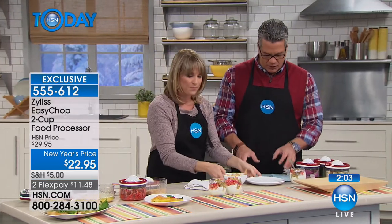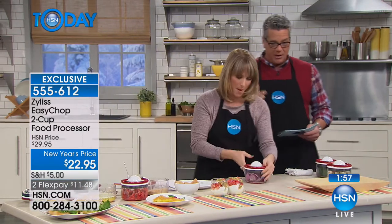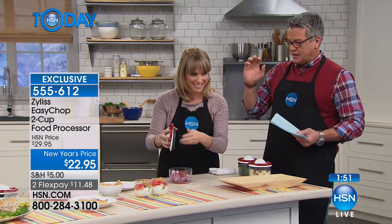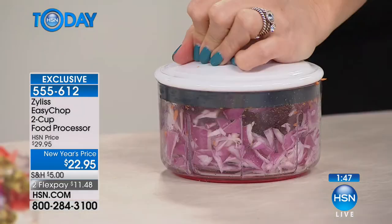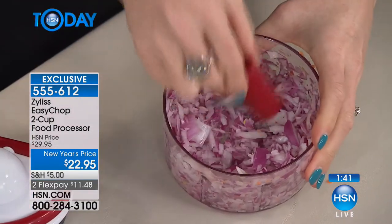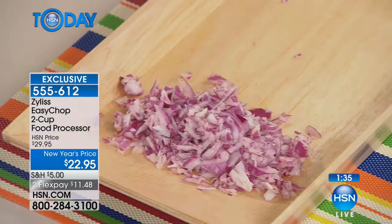Remember, like anything else, if you do have to get in there with a little spatula to turn things a little bit, that's just normal processing. But what I like about this is you rarely ever have to do that. Even with onions, you get a clean chop right from the beginning. You peel your onion, cut it in half, throw it in. Fine chop or coarse chop is totally your call. The blade is dishwasher safe. These are Swiss blades, which means they're very, very sharp. Be careful around them, but throw them in the dishwasher if you would like.